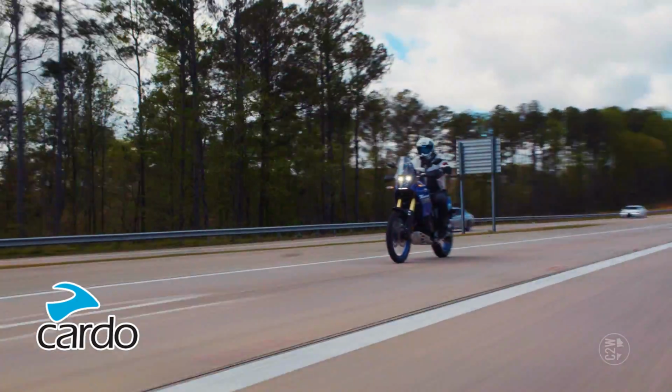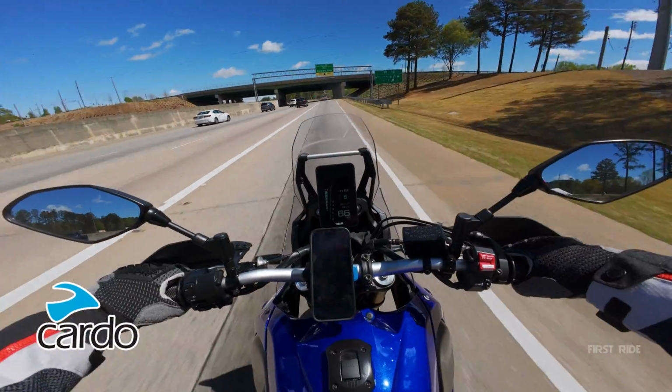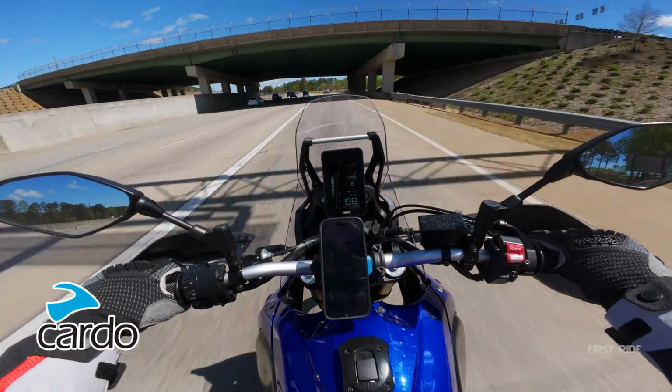Alrighty guys, that's it for the highway. Is it tourable? Absolutely. That front wheel really does help out, even with it being a lighter motorcycle. Let's get off the highway.